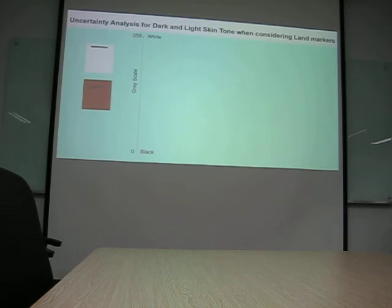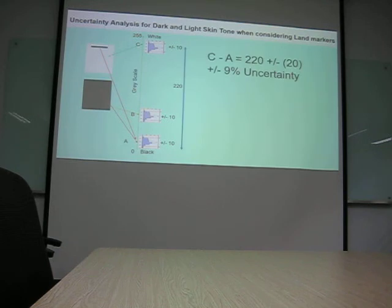So I explain to people, when you have a 256 scale, dark skin, light skin, you have a histogram. When it's black, there's a black line inside there, and black is like that. White skin is like that. So inside there, you have point A to point B, you need to talk about markers. Because of that, your uncertainty, let me try to explain again.